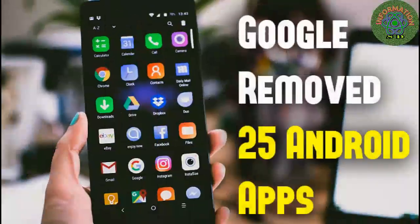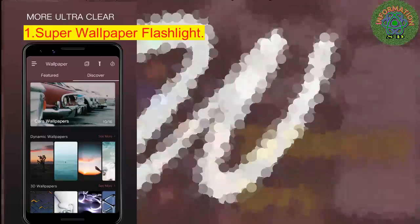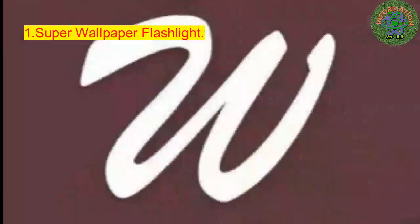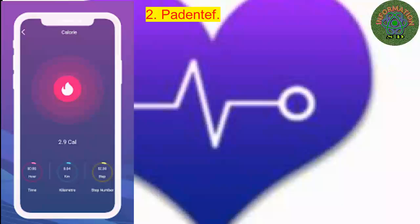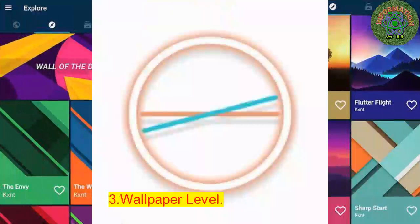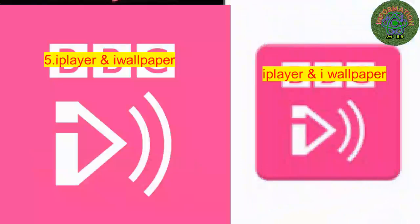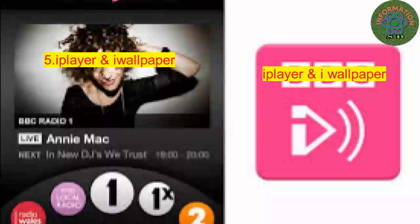Now let us see which are these 25 apps that Google banned. The first one is Super Wallpaper Flashlight with 5 lakh downloads. Second one is Padenatef with over 5 lakh downloads. Third one is Wallpaper Level with over 1 lakh downloads. Next one is Counter Level Wallpaper with over 1 lakh downloads. Next is iPlayer and iWallpaper, more than 1 lakh downloads.